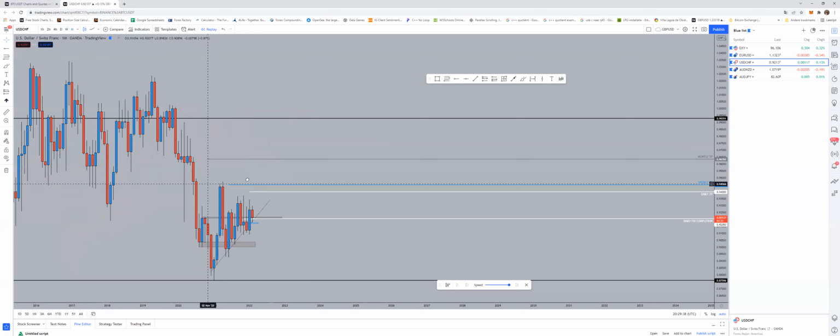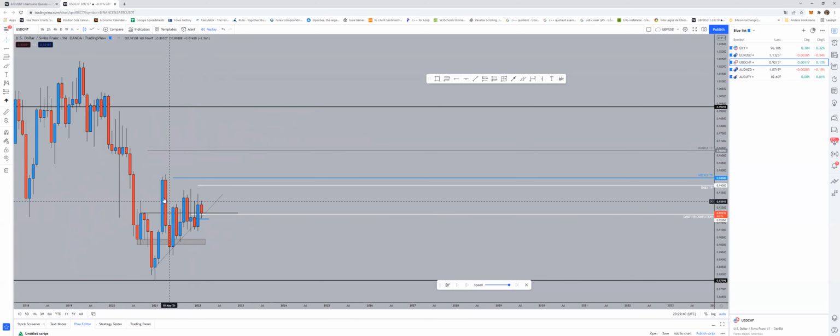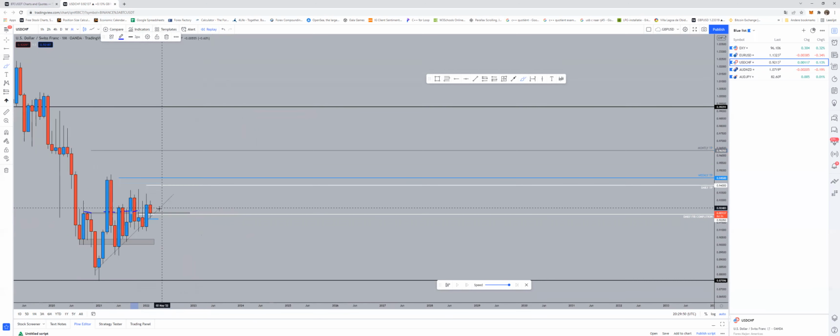So if I go back to the monthly, you can see that this could also be a false break, because every time we went above that high, we close below, we close below, we close below. So what I hope to see is that we close above. We already made the previous monthly bullish candle above, and then the impulsive move to the upside. So that's what we need to take into account in that region.